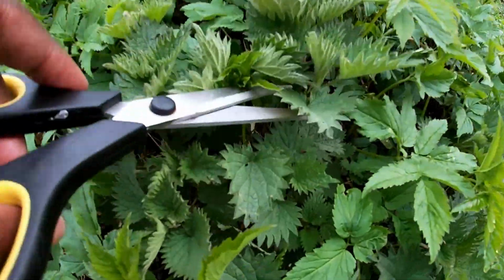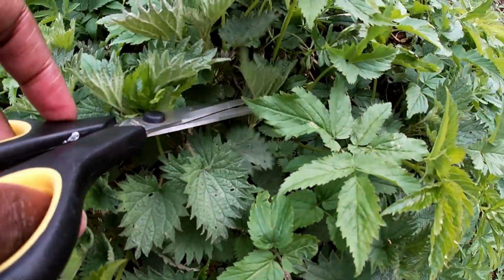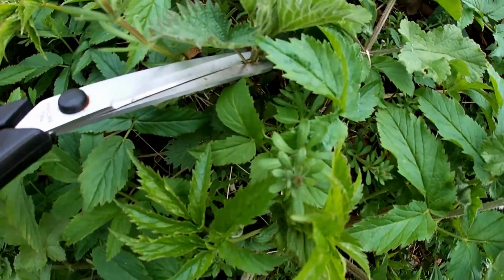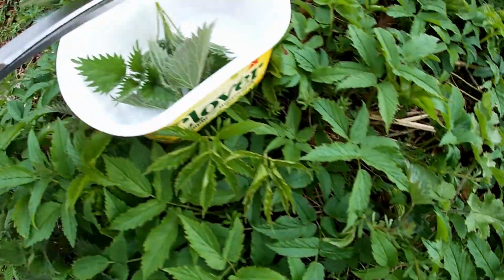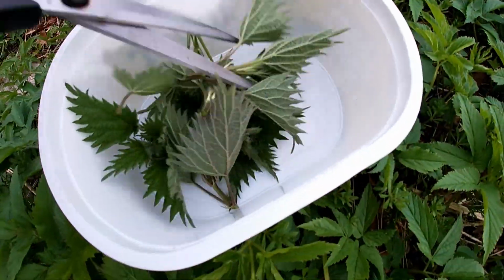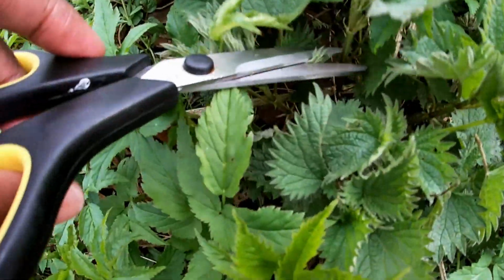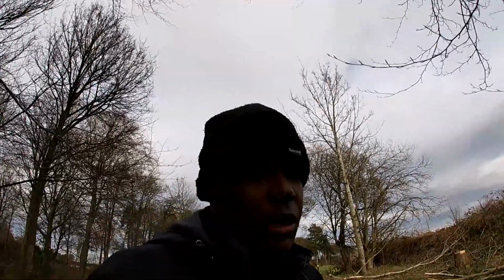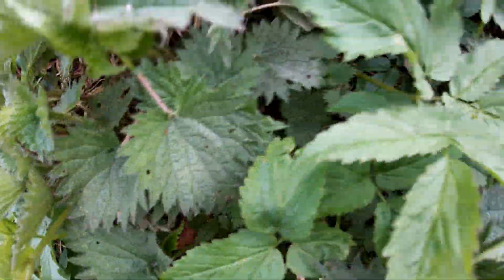As you can see, that container will fill up in no time, because I only require a container full of that. However, as I mentioned, by May going into June, the plants are a lot larger and they'll start to flower and then give the seed for next year's growth. But at this stage they're nice and tender.